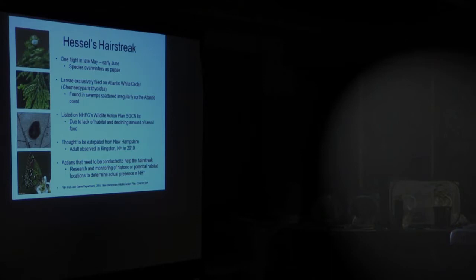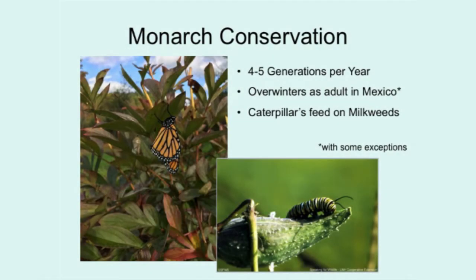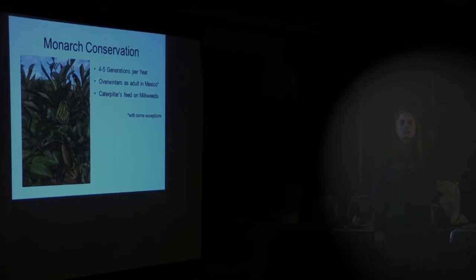So we put it on our species list of let's watch that and see what happens. The monarch. The monarch is the one that surprised us all, I think. This is that keeping common species common story. We just assume the monarch lives everywhere. It has 4 to 5 generations per year.